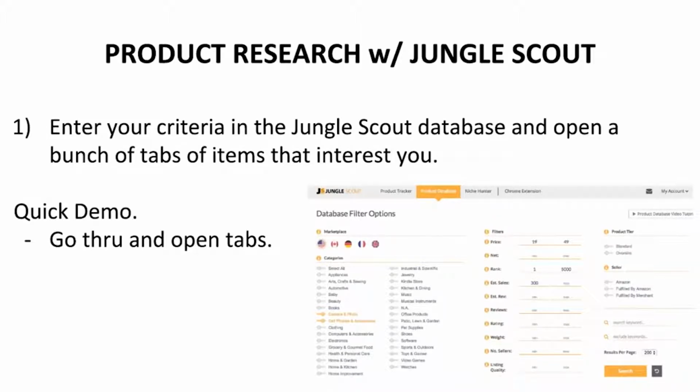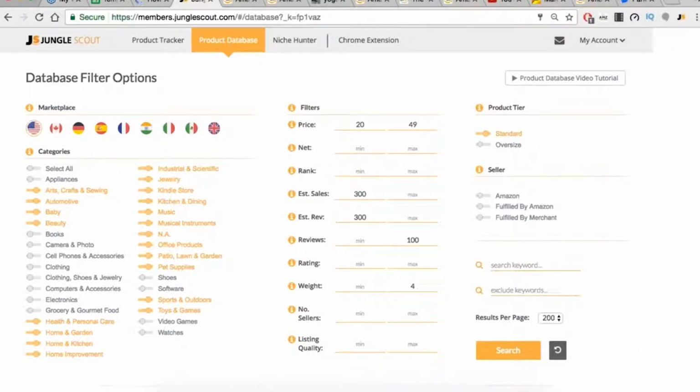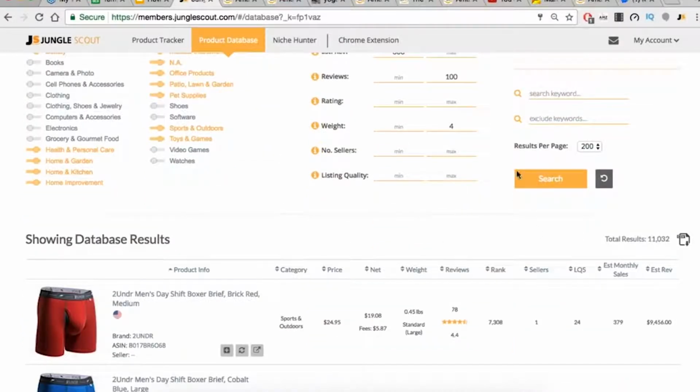Jungle Scout. Jungle Scout is an online tool that you buy. It's the most popular one out there, where you can look through Amazon to see what's selling. So I'm going to go over to Jungle Scout and do a quick demo here. This is the Jungle Scout site. And what you basically do is you put in a bunch of filters based on what we just said: sales, revenue, reviews, price. Check the categories that interest you. I will start with the categories that interest you first. And if you're looking to sell in America, make sure America is checked up here. And you hit go. You hit search.